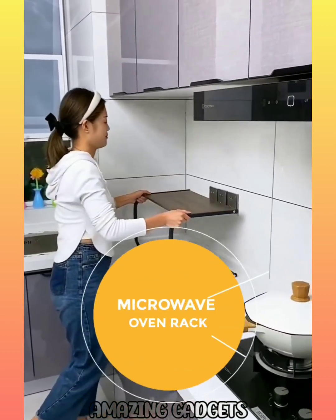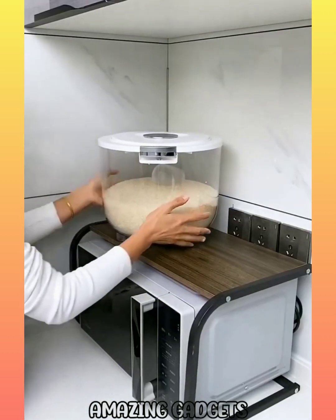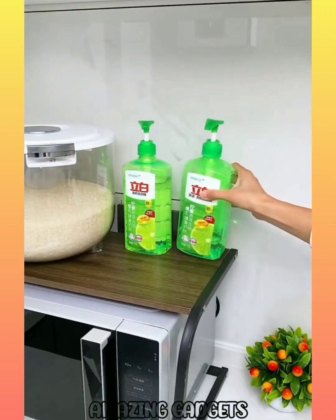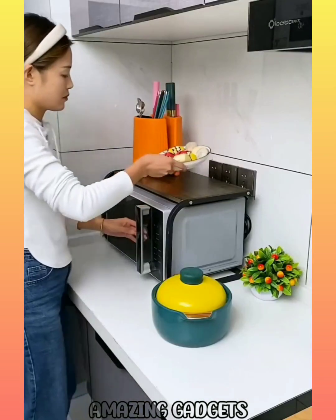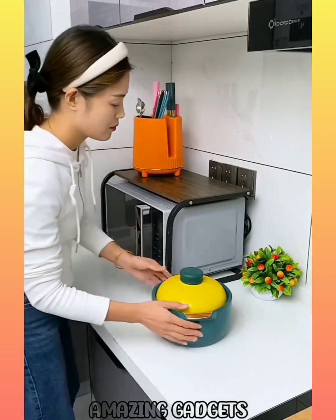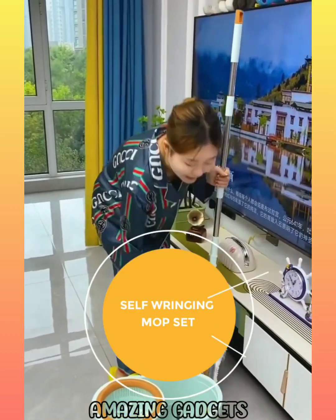Maximize your microwave space with our microwave oven rack organizer. Our microwave oven rack organizer elevates your microwave game by adding an extra shelf for cookware, dishes, or pantry items. Beyond just organizing your microwave, our rack organizer can also be used as a countertop shelf for storing spices, condiments, or small kitchen appliances.